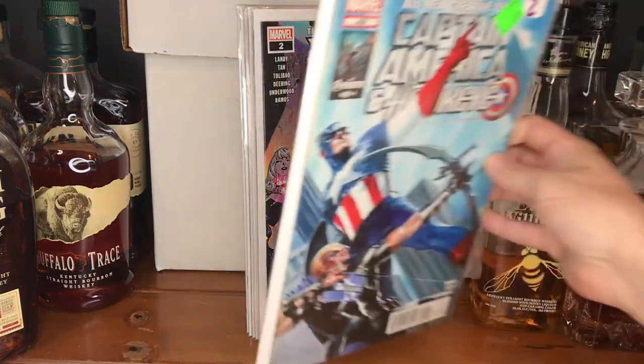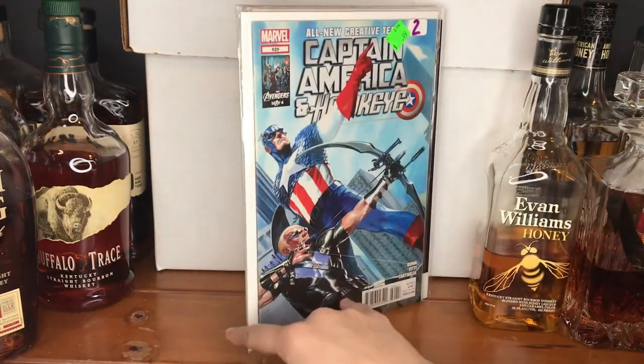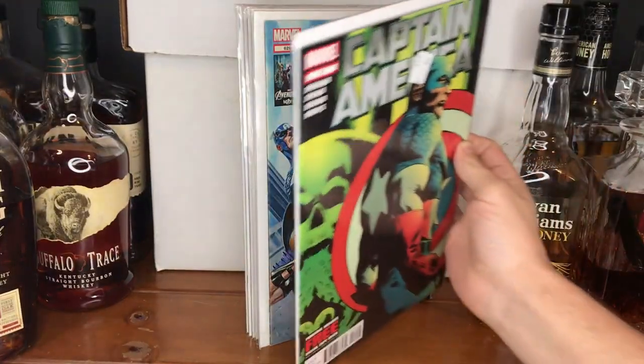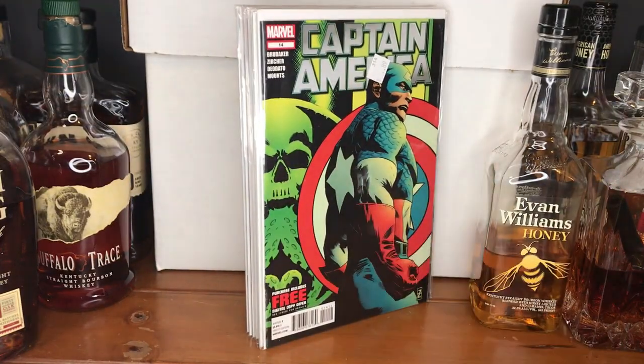Alright, so moving on though. Here is Captain America and Hawkeye. All new creative team by Bunn. I believe we saw that author's name on a few other issues earlier in this haul so far. This is issue number 629. Moving on to another run of Captain America. This is issue number 14 from Brubaker's run.